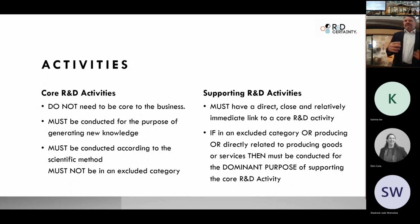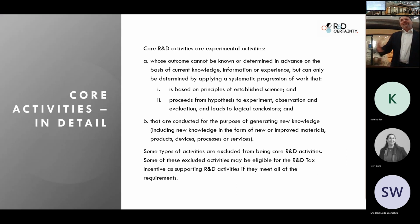And there's a number of tricks around dominant purpose, which I won't go into now. That's sort of a long conversation. So this is basically lifted straight out of the legislation, section 355(25)(1), which describes what a core activity is. And those are the exact words in the legislation.